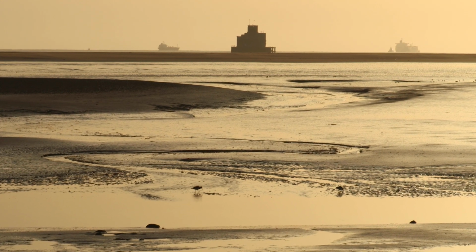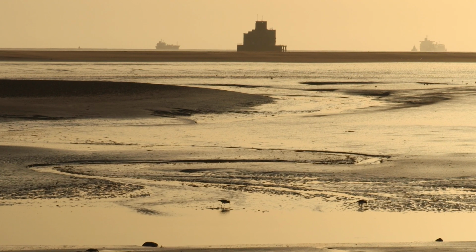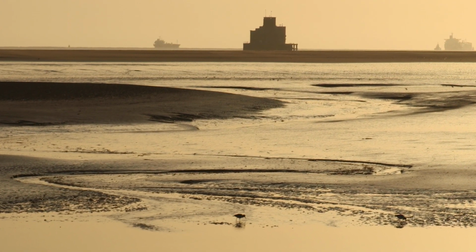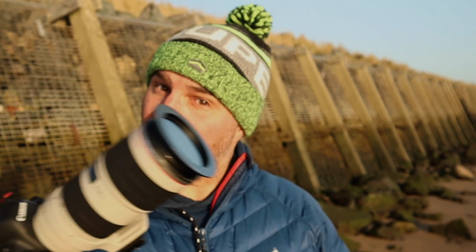But yeah, I've got a few wading birds in the foreground, just looking for worms and stuff. And you've got this leading line, this tight S-curve leading out, and then obviously the fort in the background and a couple of ships. But yeah, another nice frame. It's just a glorious morning, crikey. Can't believe how lucky I've been. Nice to be walking around handheld for once. But anyway, job's a good one. I'll pop the image up now, guys.